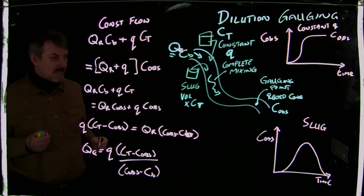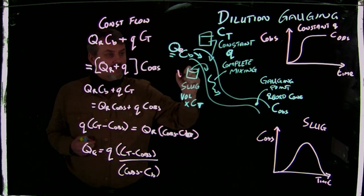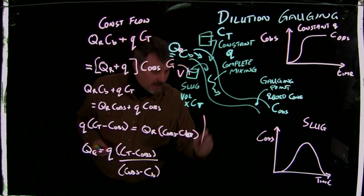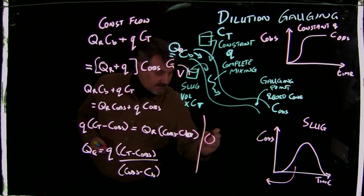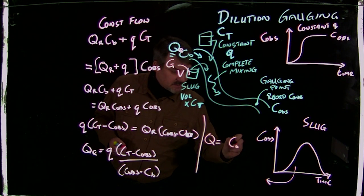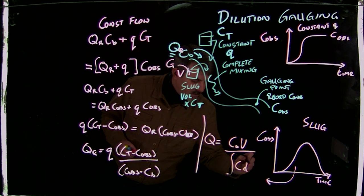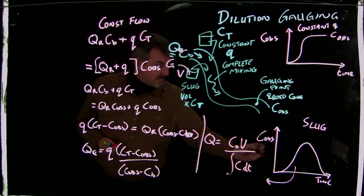So in this case, we have the slug test. We basically just dump in a known volume of tracer V, and that has a concentration, of course, as before, C0. And we can get the flow simply from the integral of this curve here. So flow is going to be equal to C0 times the volume, divided by the integral of the concentration with time. And hopefully what you'll see there is that actually gives you your flow as well.